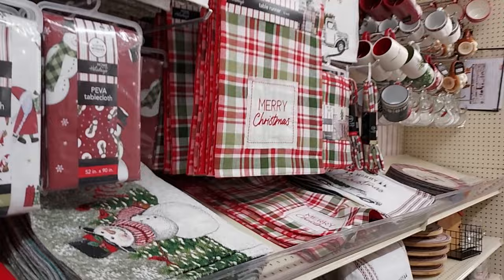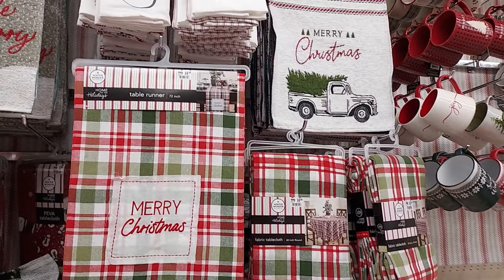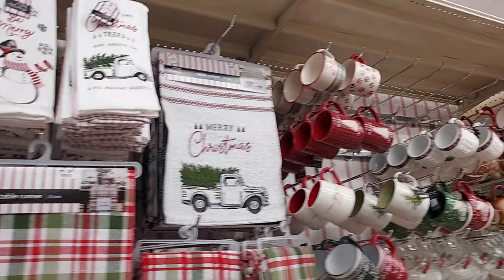Just more reds and snowflakes. And I love that plaid right there, that red and green plaid. So pretty. Those trees I thought were super cute with that white trim on them. Look like little pom-pom balls. But isn't that some pretty plaid? I love that color green.